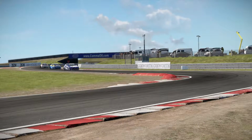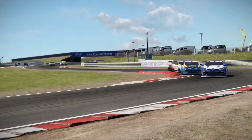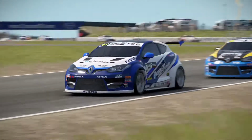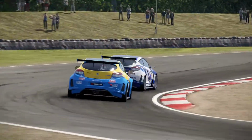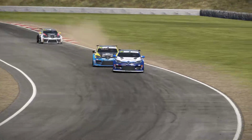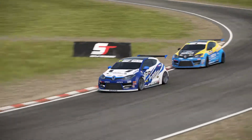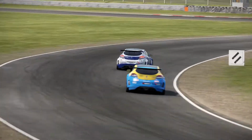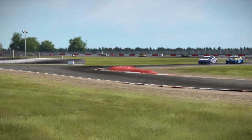This is a tricky corner, this one. They go down 2 gears, try not to let the back end fall out too much. Oh, nicely through there, all three of them. 1, 2, 3 as they come through the bomb hole. Very close together, Chilton and Jackson, nose to tail as they come through the final section. Chilton ducking and diving, looking for a way past Jackson.